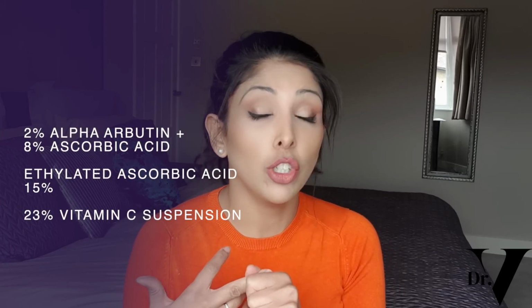Now, the next group of vitamin Cs behave in quite a similar way as well. So we have the 2% alpha arbutin plus the 8% ascorbic acid. There's the ethylated ascorbic acid. There's also the 23% vitamin C suspension and the 30% vitamin C.